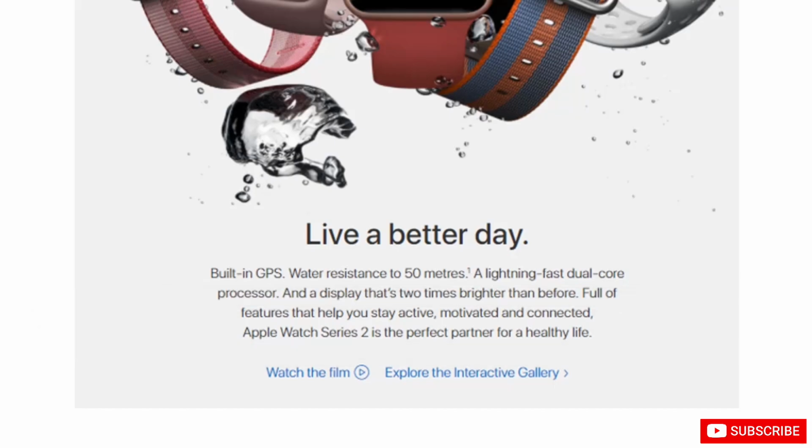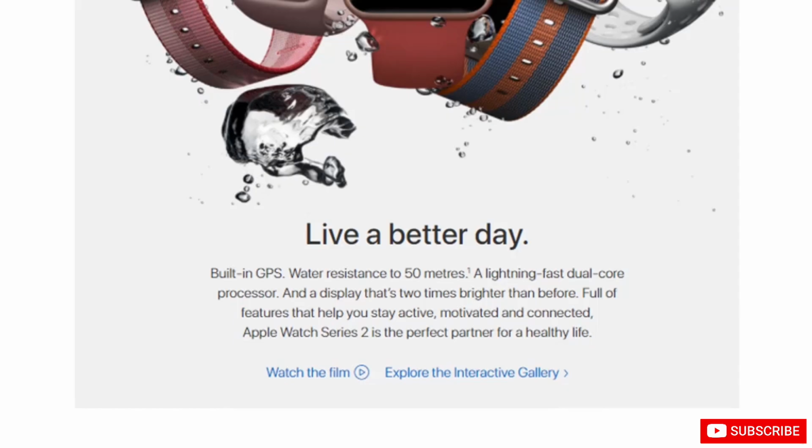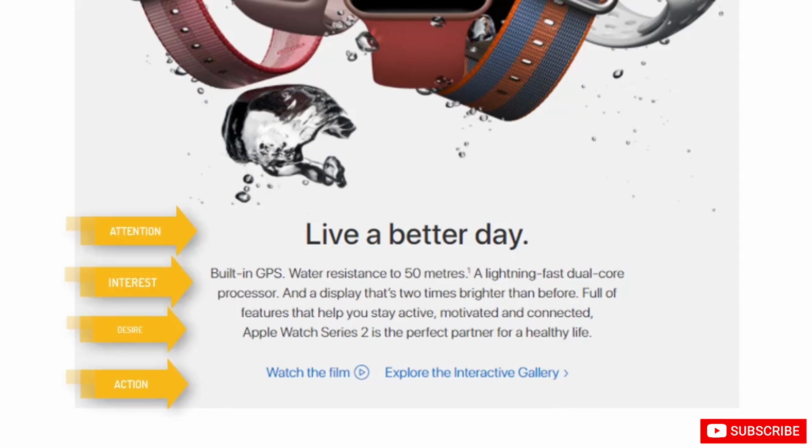So the final piece of the AIDA jigsaw here is action. And it's very clear Apple want me to click either the watch the film or explore the interactive gallery. Both of those are going to lead me closer to a purchase. Pretty effective, isn't it? Remember, AIDA stands for attention, interest, desire, and action.